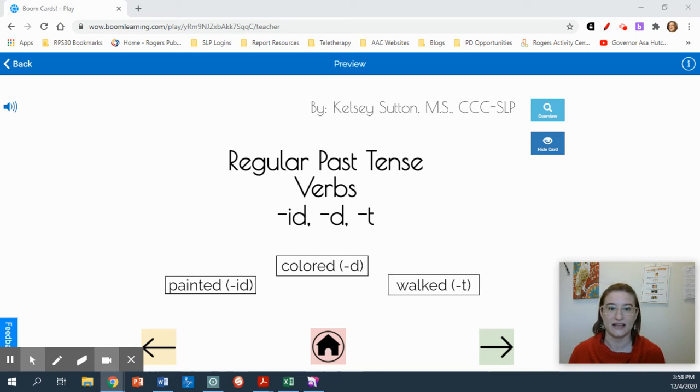Now, they're still kind of complicated for some of our students because it does end in the same spelling, but it sounds different depending upon the sound that comes right before that. So, for example, here, if we have painted, it's going to end in that id sound. Colored ends in a d sound, and walked ends in a t sound. So we're going to go into that, and I will explain why it does each of these things. There's actually some pretty regular rules about how it works. It's just explaining it in a way that makes sense.